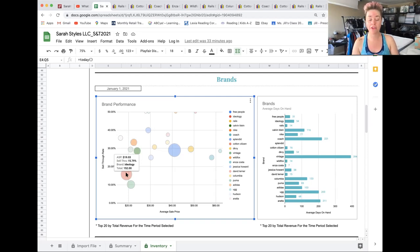I have 152 of these items. Ideology, I would not purchase by itself. I buy manifested liquidation lots, so I do know what I get, but they still throw in things that they don't necessarily want, or they'll put Ideology with Nike, right? So I do get stuck with Ideology. I would not specifically seek out Ideology, but it is selling for a $20 average sale price, 15% sell-through rate. So it's a little bit lower than my average sell-through rate, but not terrible. It does move, just not like some of these other bigger brands.